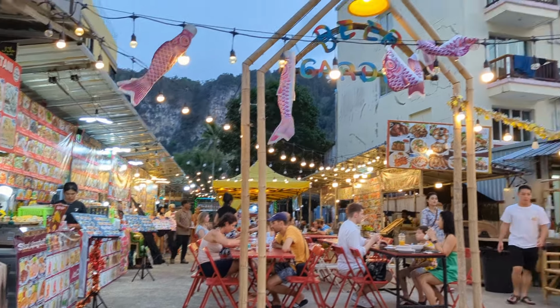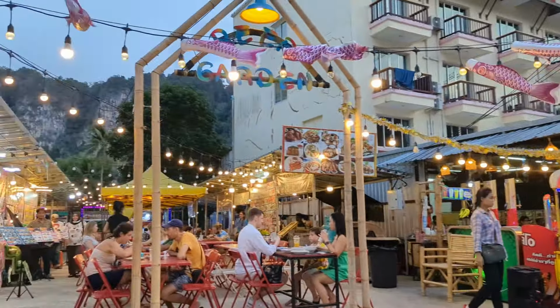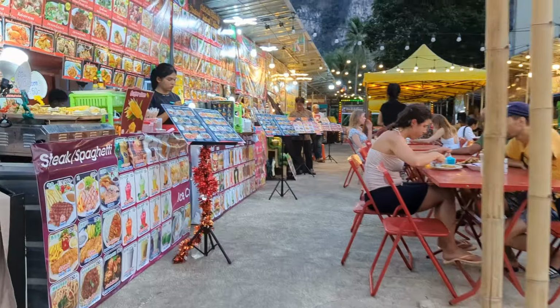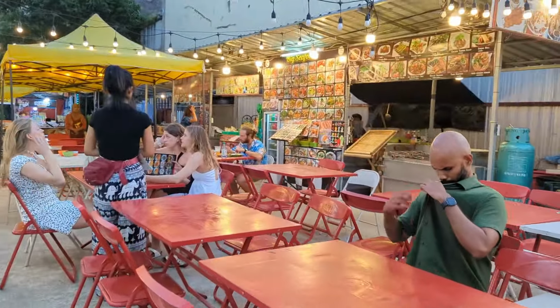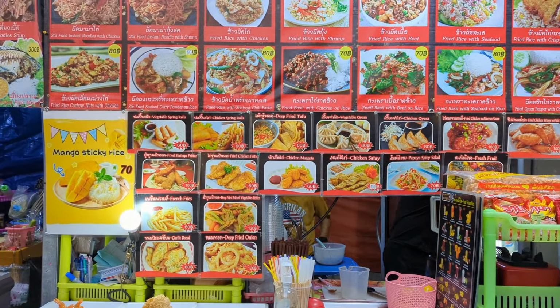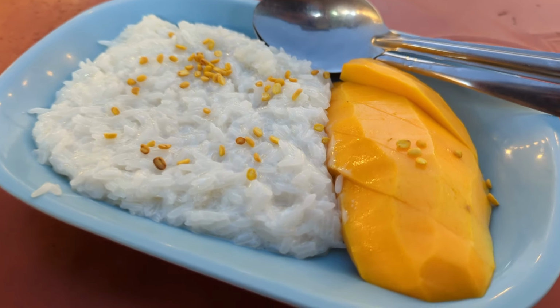So we've just come to this little market area. It's called Beer Garden. And it's got loads of little street food vendor kind of things. And we've just ordered a mango sticky rice from here, of course. And here is our mango sticky rice.